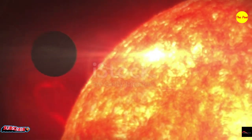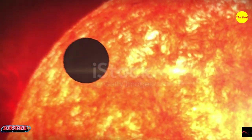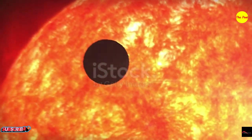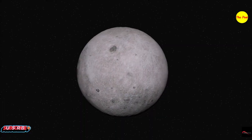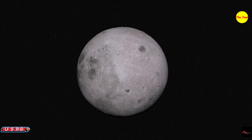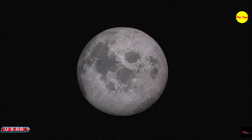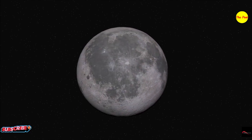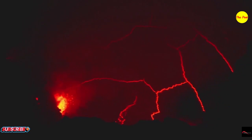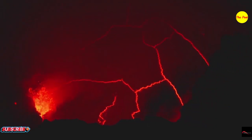Some facts of Venus. Venus is the second planet from the Sun, located approximately 41 million kilometers, 25 million miles, away. Venus rotates in the opposite direction of most other planets in the solar system, with a day lasting longer than its year. The thick atmosphere of Venus causes a greenhouse effect, trapping heat and leading to the high temperatures on the planet's surface. Venus has no moons or rings.